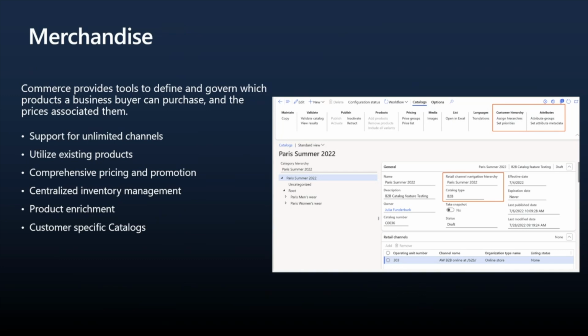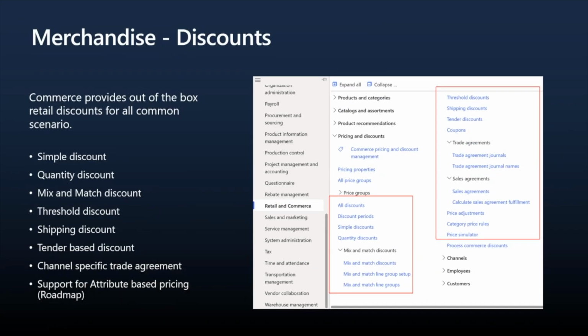Inventory is managed in Dynamics F&O, and you can transfer the inventory across channels, manage stock counts, and establish replenishment groups and rules. You can even have customizable product attributes, which enable customers to find products with customizable attributes that drive search refiners on the website. Product enrichment: marketers can easily add compelling brand and product narratives to Dynamics pages using Copilot. So Copilot can help you generate those special product narratives which you are looking for your brand. A merchandiser can create unique catalogs for a customer or a group of customers to govern the products they can purchase from the website. Let's dig into merchandise discounts.